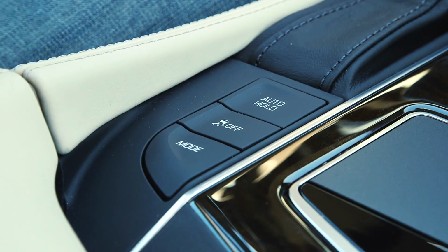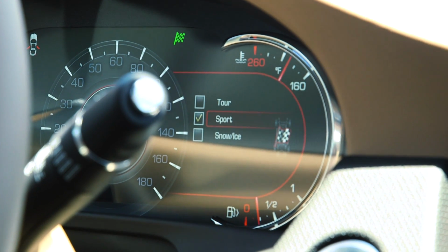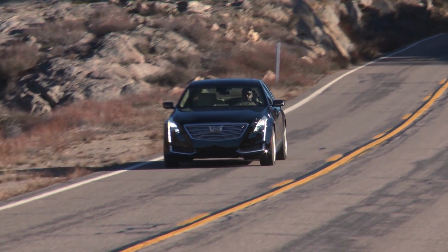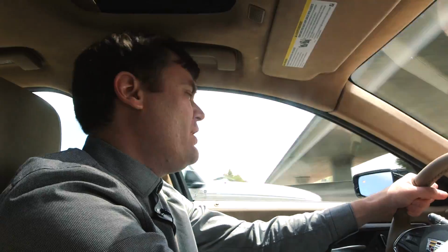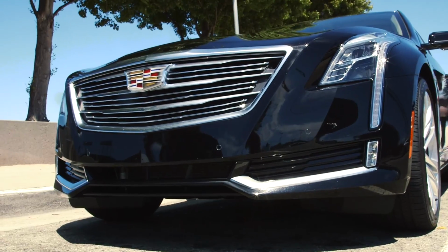The car has 3 modes. It has a touring mode, which is kind of just cruising. It has a sport mode, which is your all-power super suspension mode. And then it has an ice and rain mode. It sticks to the road way better than a car this size should. It sticks to the road like a car that's about half of the size. And that's insane.